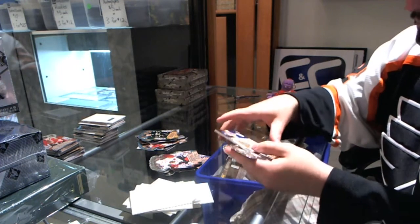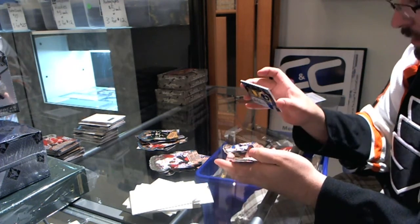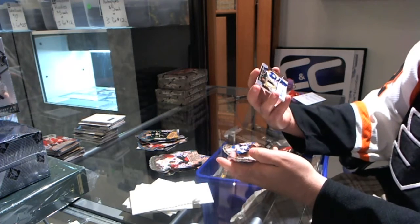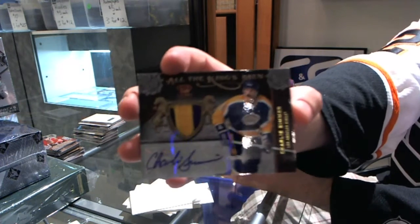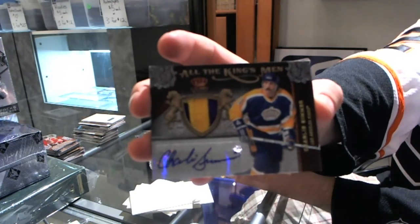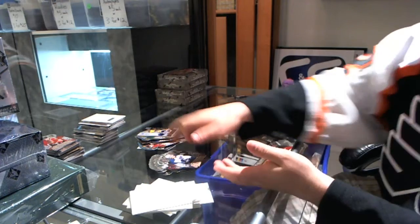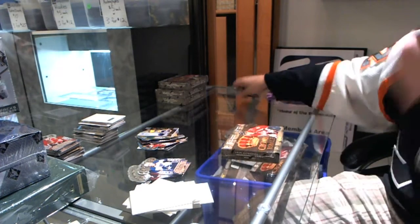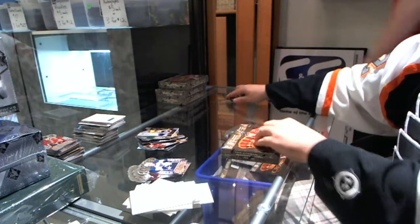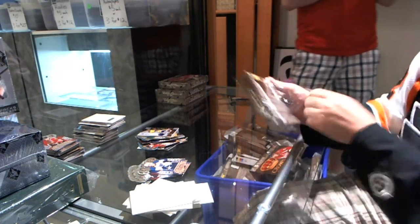Nice. Got an All the Kings Men patch and autograph, numbered 1 of 10 for the LA Kings, Charlie Simmer. Freaking Simmer. Charlie Simmer. Base. Box 9. I'm near you. That's me. Not me.